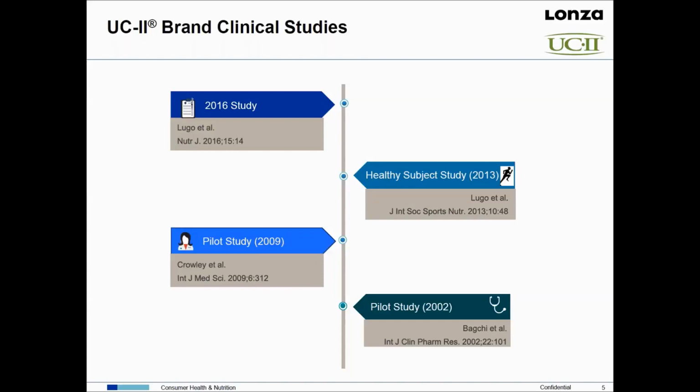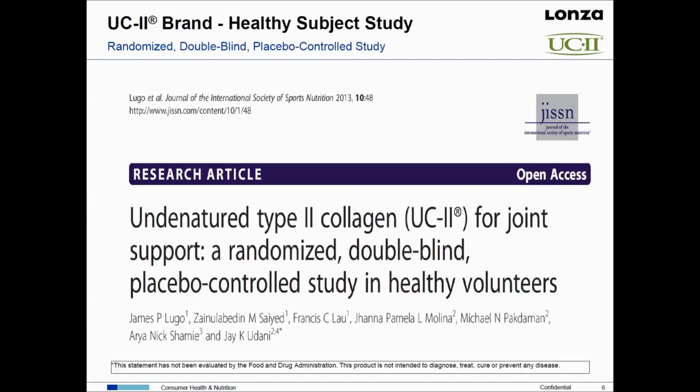So let's get started by talking about this randomized, double-blind, placebo-controlled study in healthy volunteers. This was the first study ever done in a healthy population looking at joint function. And that's an important point to bring up here, because if you look at the Shea regulations and how structure function claims should be made, that involves doing work in healthy volunteers.